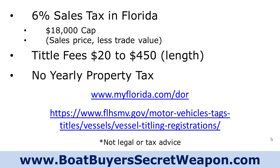Now, this is not legal advice or tax advice. This is based on my research that I did at myflorida.com/DOR, which is the Department of Revenue, and then FLHSMV.gov was for the registration fee. So you can go to those sites. This is being recorded in 2019. If they change anything, go to those sites, verify for your specific situation, and you can get the up-to-date information. But right now, that's some basic information.